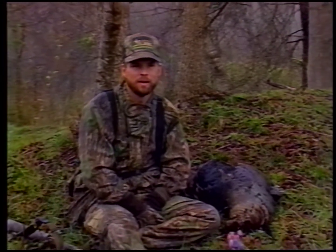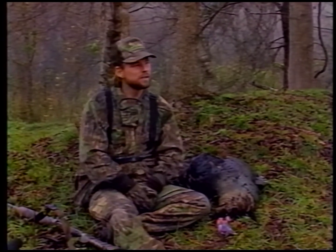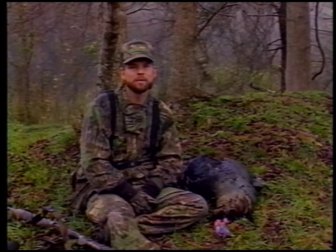Hi, I'm Walter Parrott with Hunter Specialties. As you just saw, we had a very successful hunt this morning. I'd like to point out a couple of key things that I think made this hunt successful. We're hunting in some open pastures today with some rolling hills. This gobbler was quite a ways off, and we had to cross a couple of these pastures to get to him, so we took our time coming to him.